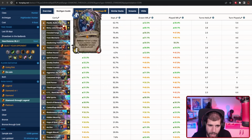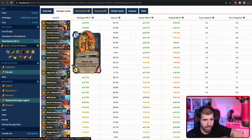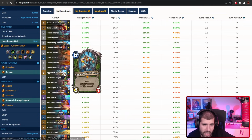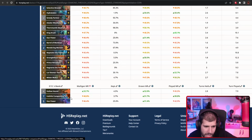As for On the Coin, again, same stuff, but Reno becomes a lot more keepable here, same with Teldarin, so you can win the board back. Hound as well can be a good keep, but again, it takes a certain opponent, you don't keep it always. Spirit Poacher, great. The Sneaky Snakes, Trinket Tracker. The Titan can be a keep if you're curving, but yeah, all around same stuff. The ETC has a second copy of Hollowhound, Faithful, and Star Power again.